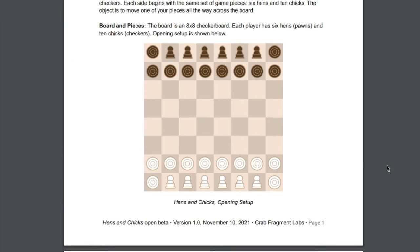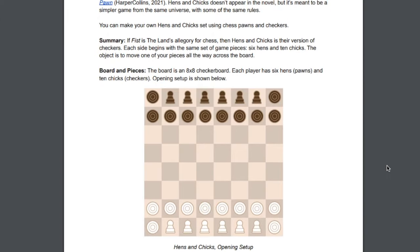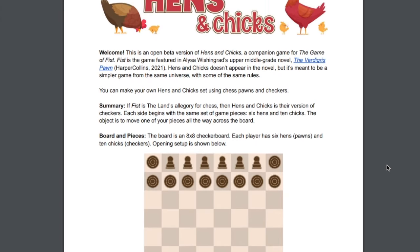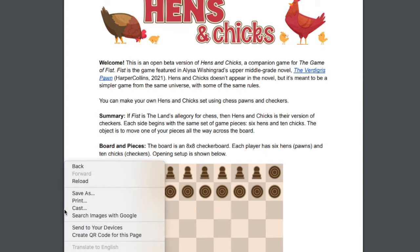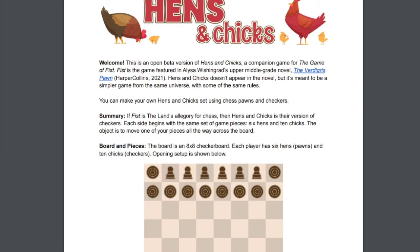Each side has 6 hens and 10 chicks, and the object is to move one of your pieces all the way across the board. Now it sounds like a very generic abstract, but no. There are 2 ways to capture in this game, and I love how exciting that is. One, you can jump like in checkers, and the other is pinning. Pinning is one of my favorite methods of capturing in any abstract game, because it opens up a ton of possibilities to really best your opponent. I love this game because it's action-packed right from the very first turn.